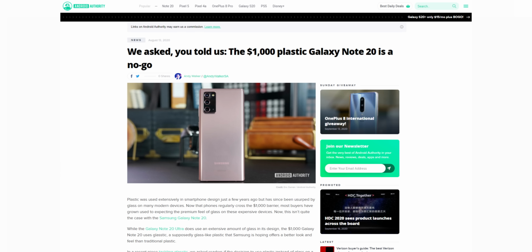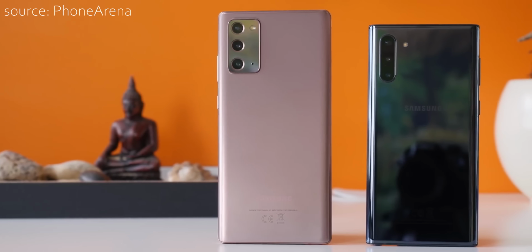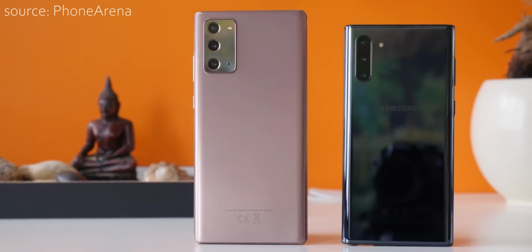This phone will forever be the final representation of the plastic Samsung era, or it would be if it wasn't for the $1,000 Galaxy Note 20. Yeah, that phone has a plastic back for some reason. I won't talk much about it, but I do find it pretty darn ridiculous. A $1,000 phone has a plastic back. That is insane. I don't care if there are benefits to it, it doesn't fit on a $1,000 phone.